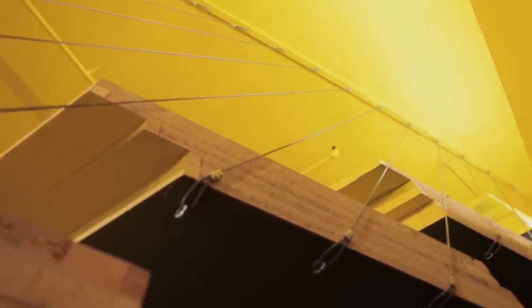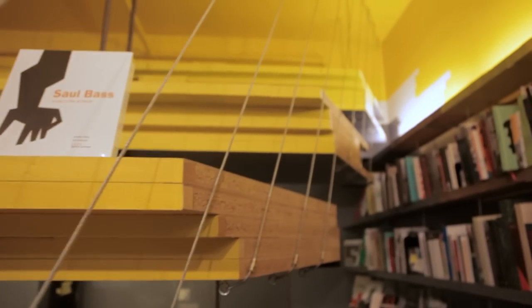So these cables sometimes give people the impression that that's what's holding up the structure, but in fact, that's not the case at all. They're really just there because we don't want anyone to fall off this installation. It's really these bolts that are fastening the whole structure together and anchoring it into the roof.